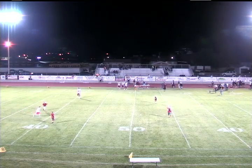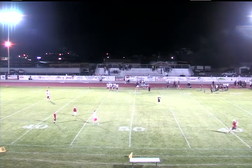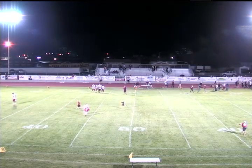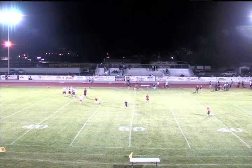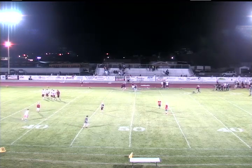First of all, for Juab tonight, 36 carries for 128 yards. Passing the ball, 18 of 27 for 271. And, of course, Nick Robbins pretty much accounted for all of that. 1 touchdown, 1 interception. So 399 total yards. More importantly, 34 points on the board.